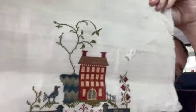So I'm going to give you the before and after shot at the end, like usual. I'm going to tell you I'm going to do that because I'm pretty bad at remembering to tell you that that's what I'm going to do. So I'm not going to announce it each time. It will just appear after my stitching.